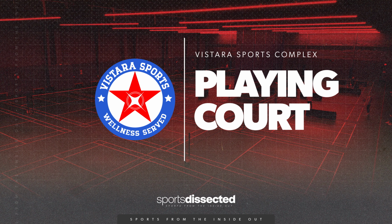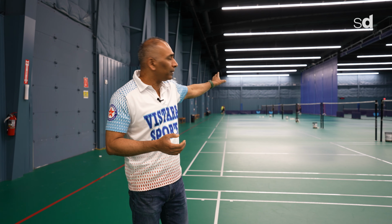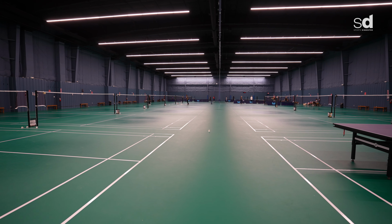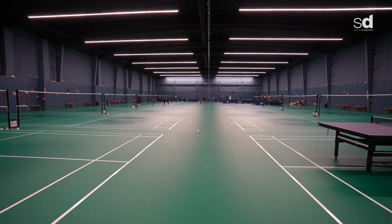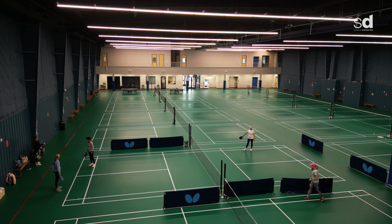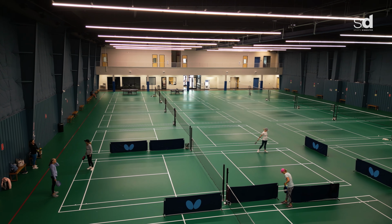So right now we are on our sports area. This is a 26,000 square foot sports area. So there are no posts or pillars in the center. We have the roll-up curtains. We have 18 badminton courts here. Badminton has its own characteristics when it comes to facility. The ceiling height, we want it not less than 30 feet. So we have a height of 33 feet.